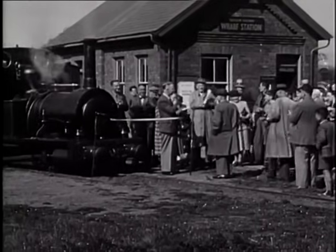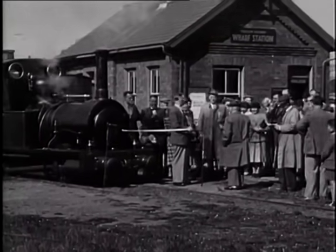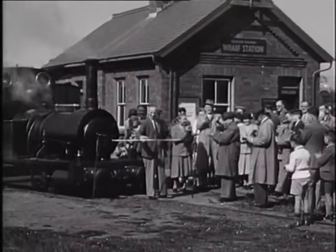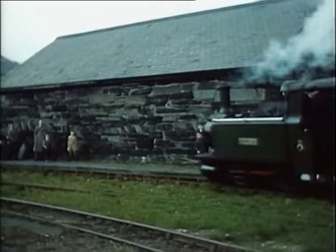These scenes show the volunteers at work preparing the railway during the spring of 1951 for the ceremonial opening at Whitsun. So the railway never closed and the preservation era had begun.